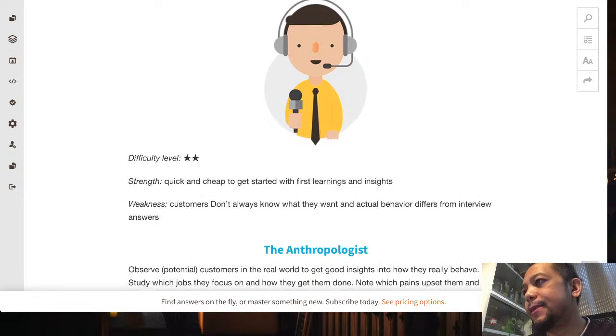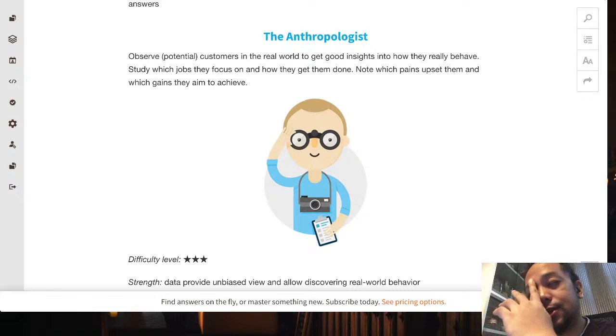Now, the third is an anthropologist, which is a bit difficult. What they do is observe potential customers in the real world to get good insights on how they really behave. Study which jobs they focus on, how they get them done, note which pain points upset them, and which gains they aim to achieve. So this is interesting.